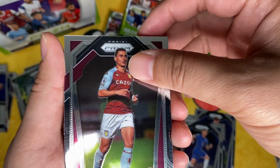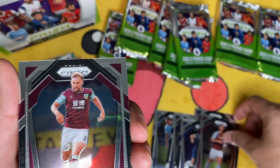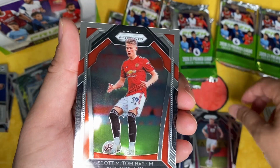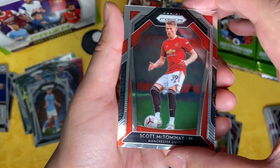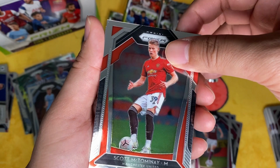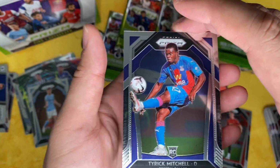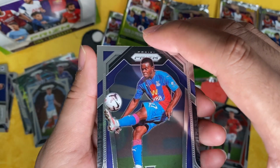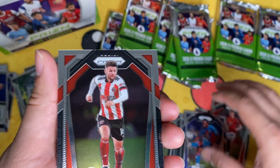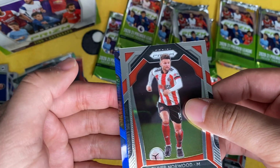We have Aston Villa midfielder Charlie Taylor. Alright, Manchester United hit, Scott McTominay. And what's next is Tyreek Mitchell, one of the new RCs as well. So what's behind? Oliver Wood. And there goes our hit time. It's a blue parallel.